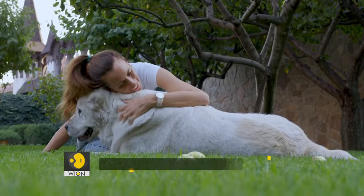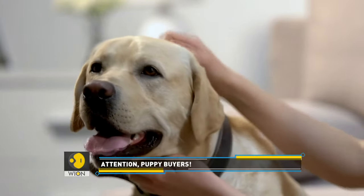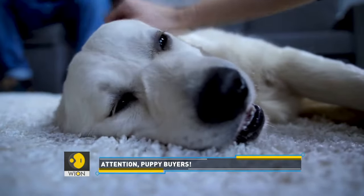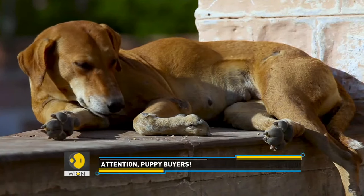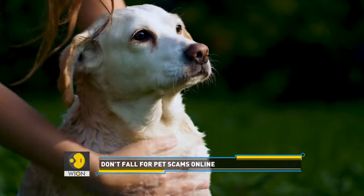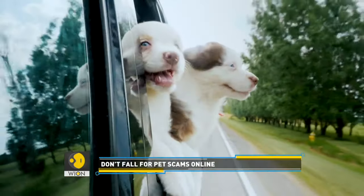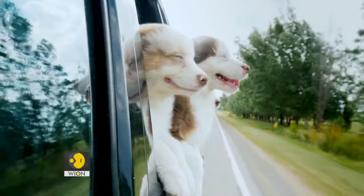Pets are not gifts or disposable or returnable items. Getting one is a lifetime commitment. If possible, adopt a stray or one from a local animal shelter. But if you must buy one, then look for a responsible breeder for whom animal well-being is a top priority.